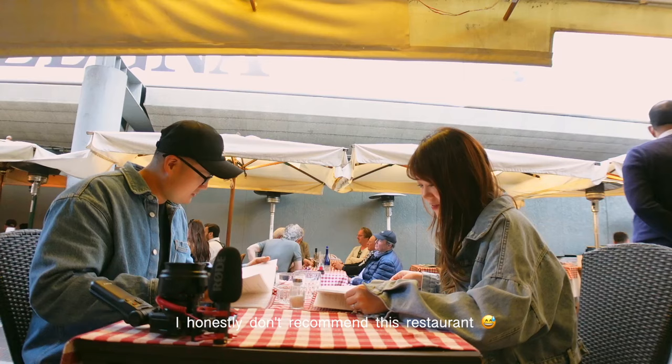To our last dinner spot here in Milan, and actually our last dinner in all of our Italy trip. We chose a spot that was about a 5-minute walk from our Airbnb because we were so tired from walking all day. But I like this area that we're in. It's really busy and lively. There's tons of people and it's good vibes. It kind of reminds me of Trastevere in Rome.